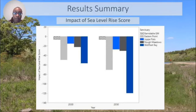And to just look at how these 2 sites compare to our cumulative 5 sites that we looked at, as you can see in the dark blue is our Wellfleet Bay, and this is the impact of sea level rise score. So again, the more negative, the more vulnerable it means to sea level rise. And so you can see for both 2030 and 2050, the Wellfleet Bay showed to have higher vulnerability to sea level rise, and Barnstable Great Marsh, which is in the stripe pattern, showed to be the least vulnerable to sea level rise compared to our other sites.